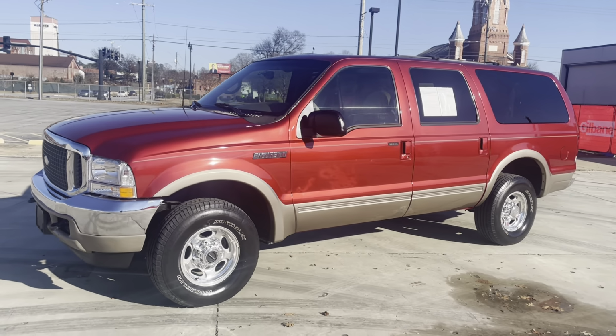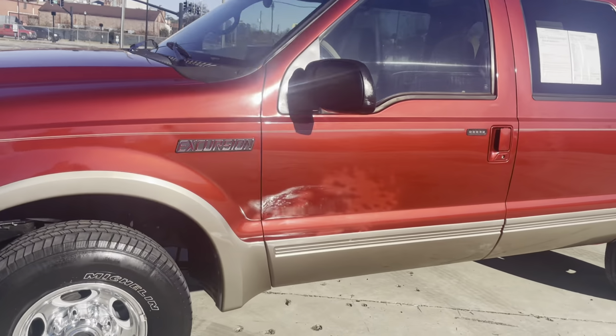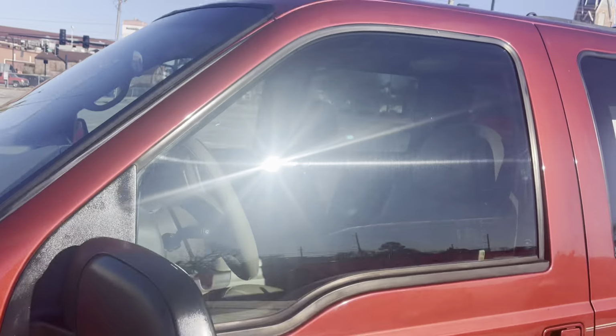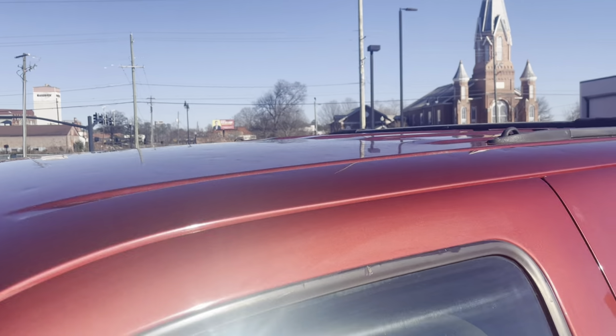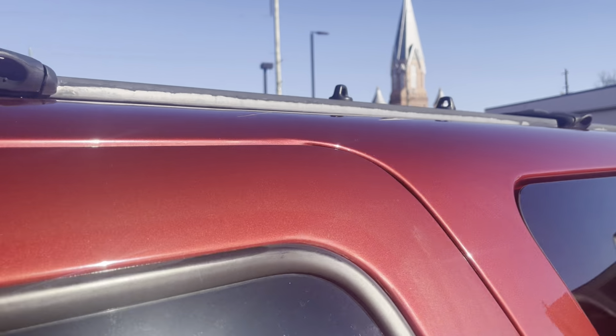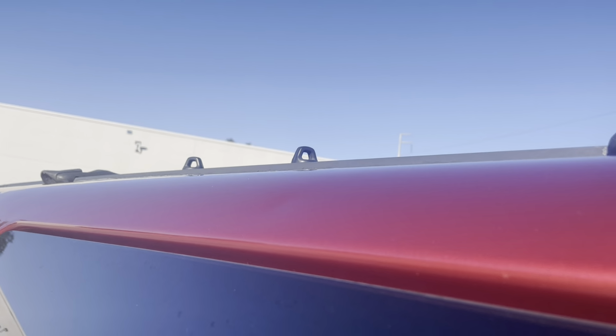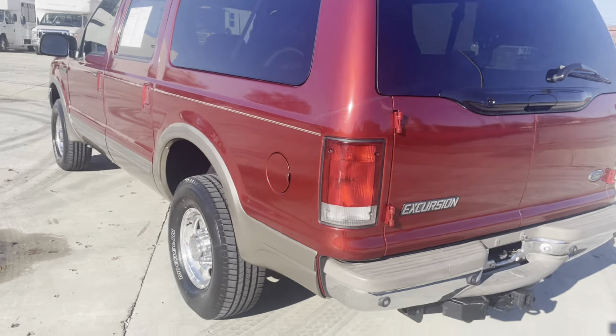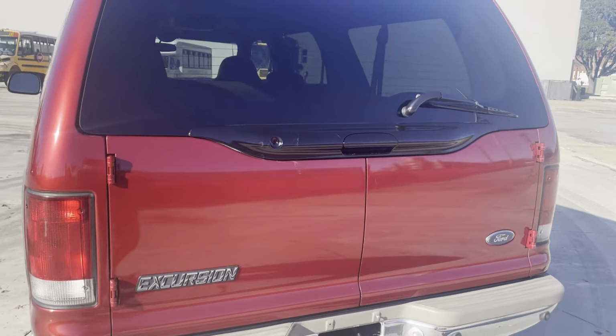We're going to start with cosmetics. No used car is perfect. Got a little ding. And you may be wondering, why is it a total loss? This thing looks great. It is a total loss due to hail damage. So you'll see little dings and dents along the roof. Camera might not pick it up, but there's little baby dents along the top, as we see. Great looking truck though.